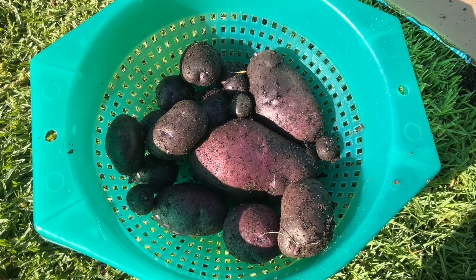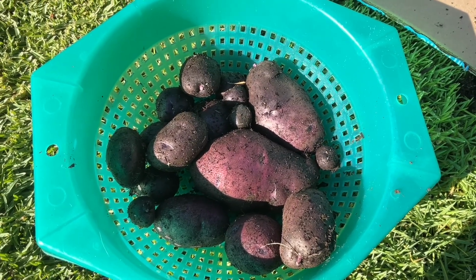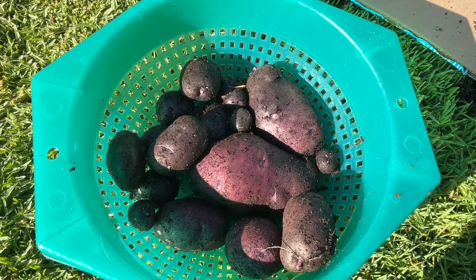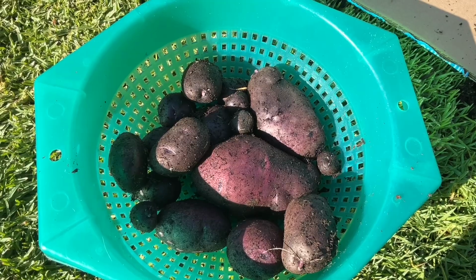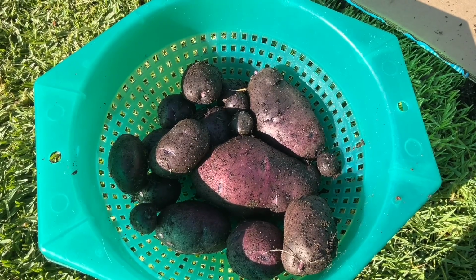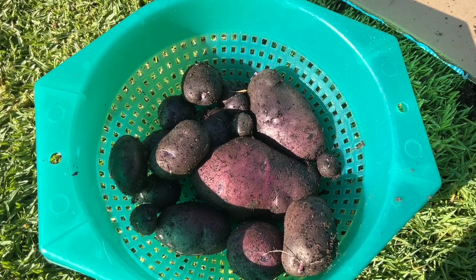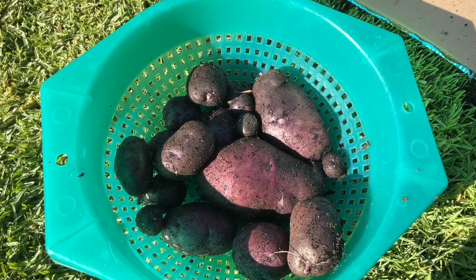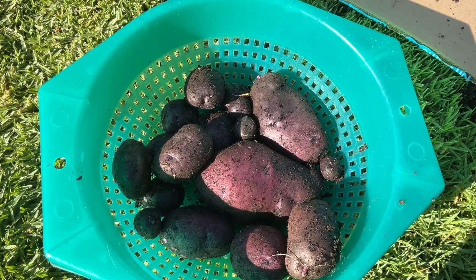Well, thank you guys so much for stopping by for Garden Tour Saturday, and this week it was Harvest Day in the garden. And I have been harvesting things for the last month, even though I haven't been sharing it. The tomatoes are doing great. We're harvesting every couple of days on the tomatoes. This is my first harvest on the potatoes. And cucumbers we've been harvesting for some time now too, and there's more to harvest now.